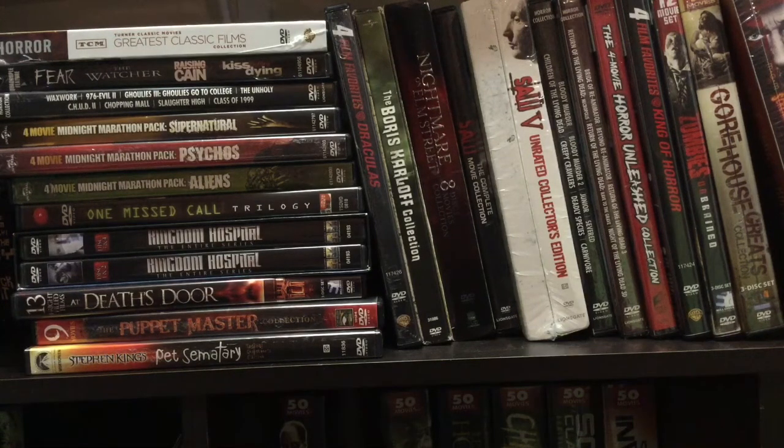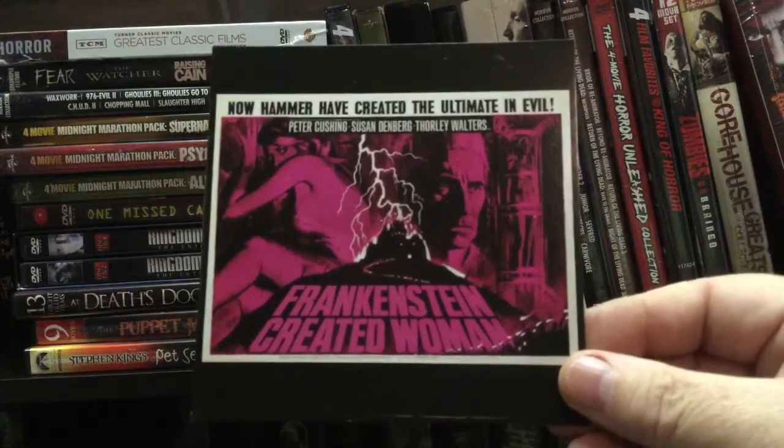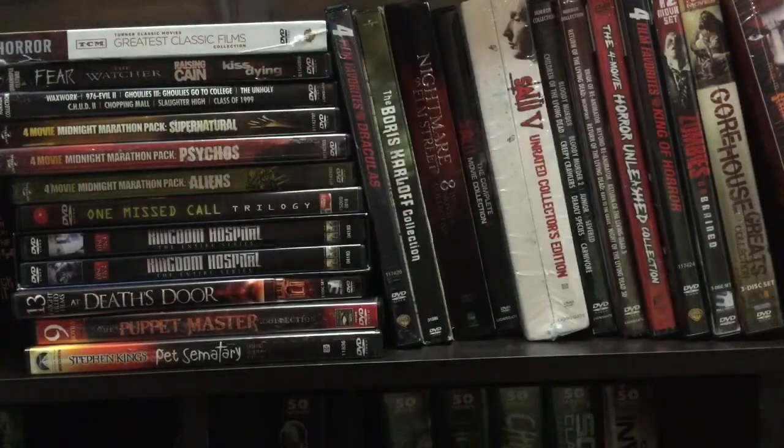Oh, and you also get these little cards. I guess you'd call them, not for all of them, but for like 5 of them. For instance, you get Frankenstein Created Woman. And there's 5 of those. I can go through all of them. And then you've got the collection. There's 2, 3, 4, it looks like 5 books.